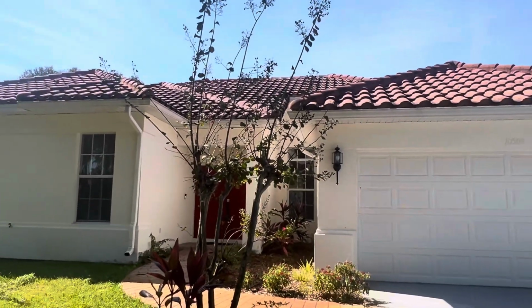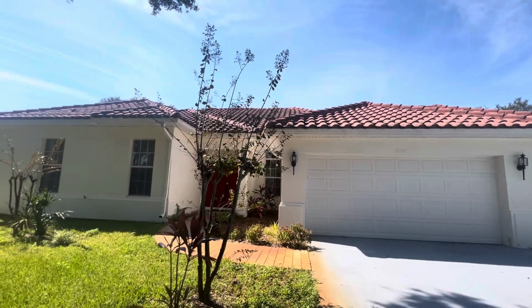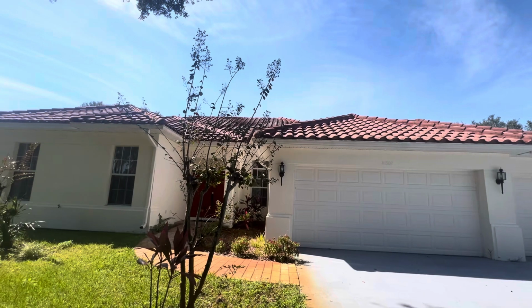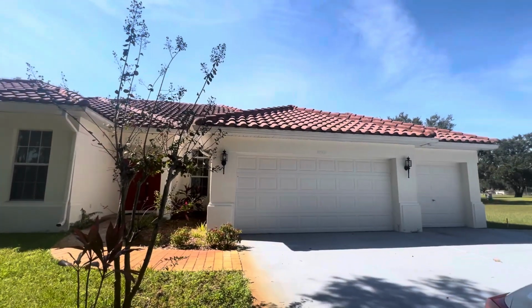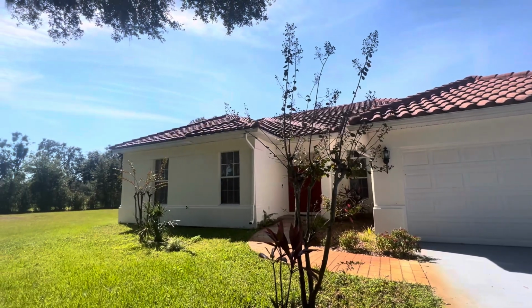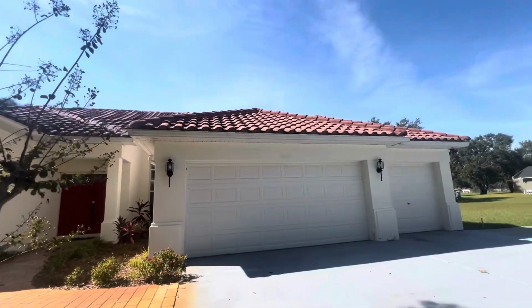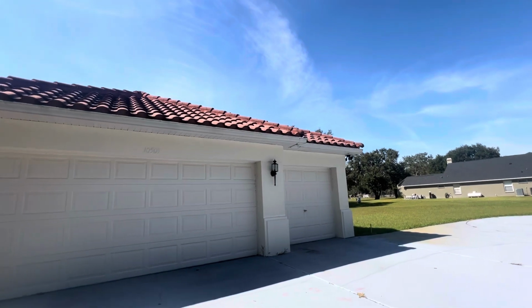So here's the home. Pan out a little bit so you can see it. From the outside, I did not realize from the pictures that it was a tile roof. I looked really quickly this morning and somehow forgot between the phone call and that time that it was a tile roof. Tile roofs are good for 35 to 40 years, so you still have a long life left on it.